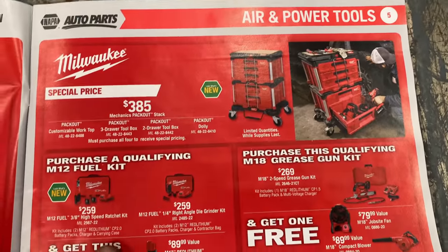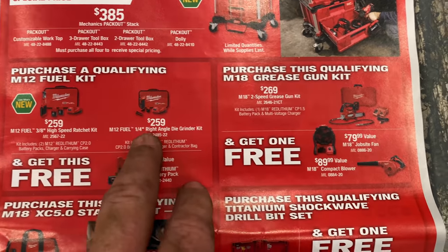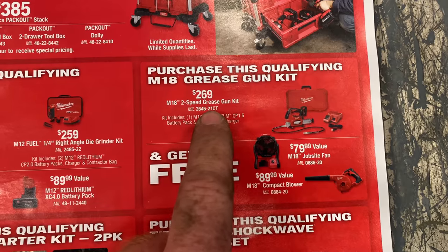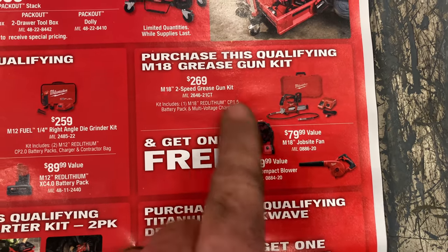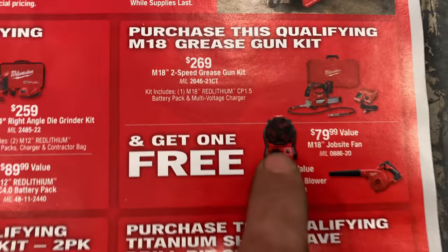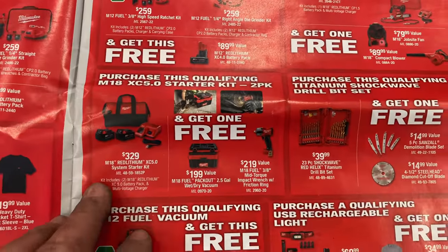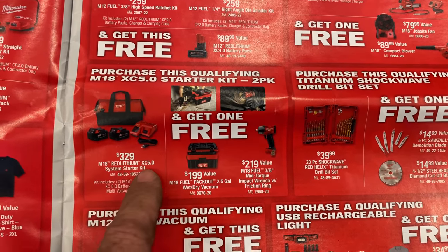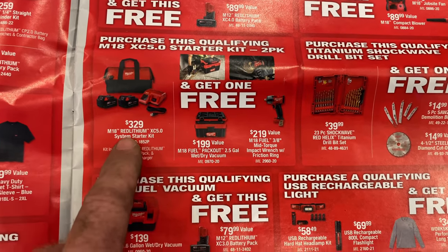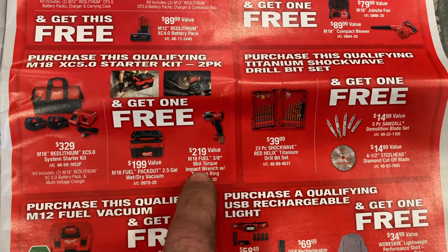Like, here's the pack out special again. Here's some more ratchet kits with a free battery, grinder. And here, if you buy the grease gun, which would be one battery and a charger and a case for $269, you get one free, so you can pick a blower or the job site fan. I've got the job site fan. It works really good. Well pleased with that. Here, you can buy the 5-amp system starter kit, which would be two batteries, charger, and a bag for $329. And you get your choice of the pack-out wet dry vac or the mid-torque impact.